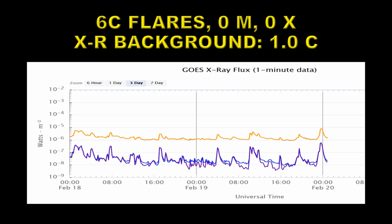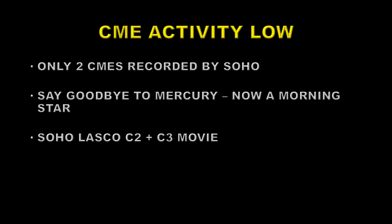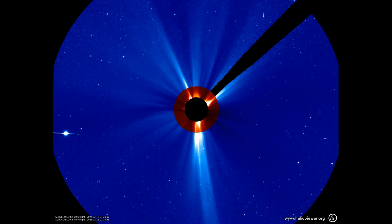We had no M flares and no X flares, unfortunately, and the X-ray background at times has dropped to the equivalent to C1 level. Coronal mass ejection activity has been low. Only 2 CMEs recorded by SOHO today. You can see in the movie that I'm going to show you, the bright object, which is Mercury, moves off to the east, so now it is formally an evening star. And we're going to see the LASCO C2 plus the C3 movie. And we've not seen any comets for several days, which is quite disappointing.